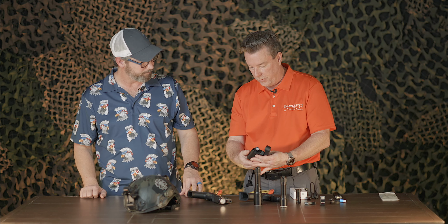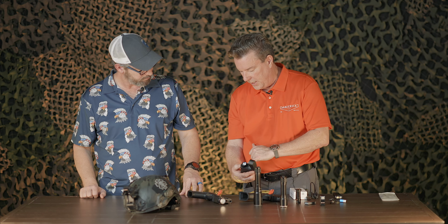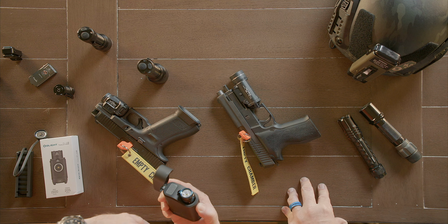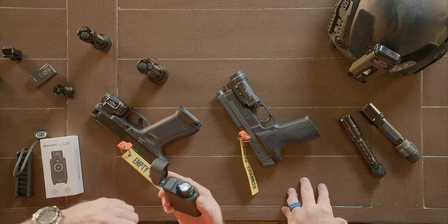Also, I didn't know this until recently. My rep showed me this, that you can actually hold this button in. I'm going to make it work here. And it's not going to work for me now that I'm showing it on camera. That's funny. Okay, there it is.